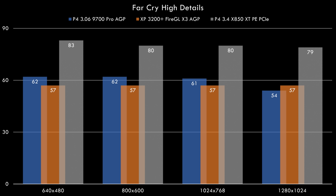Here we have Far Cry, and we can see that the AGP systems were heavily CPU limited, whereas on the PCI Express Pentium 4 we're getting a nice boost. Instead of around 60 FPS, we're getting around 80, and even at the high resolution we're still getting 79 FPS.